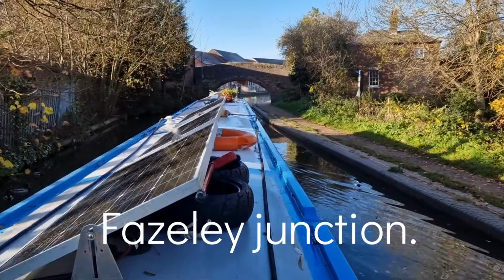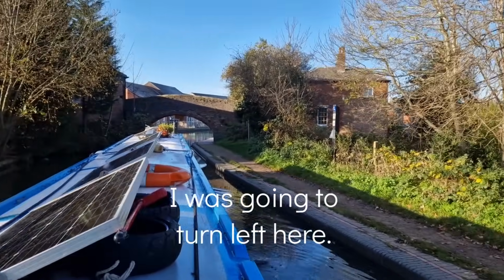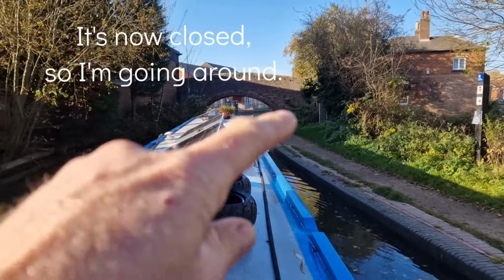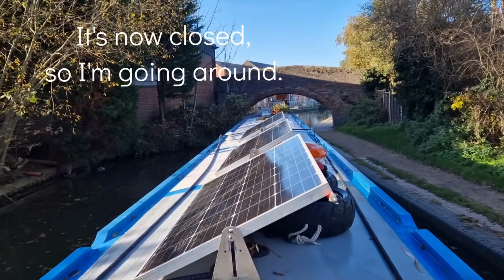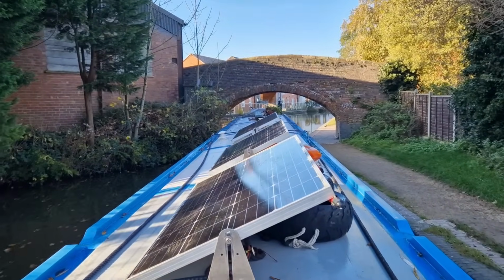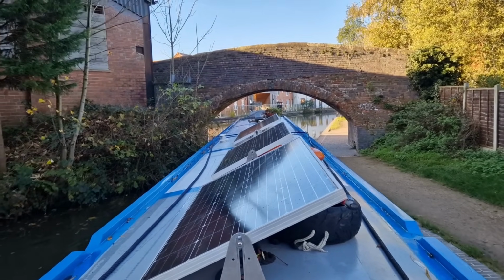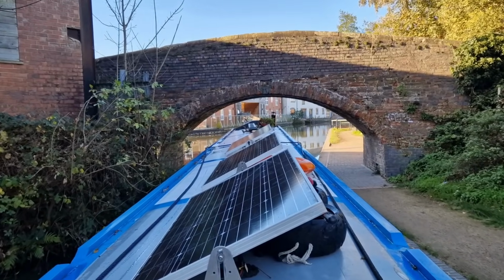Nice. Coming up to Fazeley Junction now, and I can see there's new buildings there. Weren't there before? I came from the left last time. I'm going straight on this time. The sunken boat down there has been removed, but they're closing the locks tomorrow, so you're not going to make it down there for work. Lock 7, lock 5, lock 2, I think it's being worked on, so I've got to go right round. I don't mind.